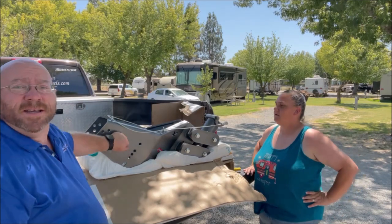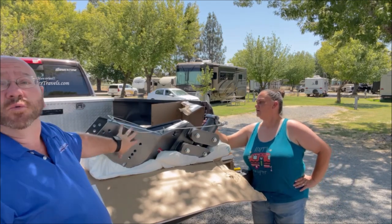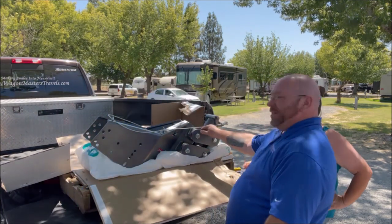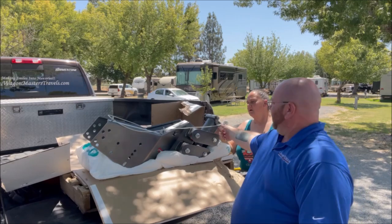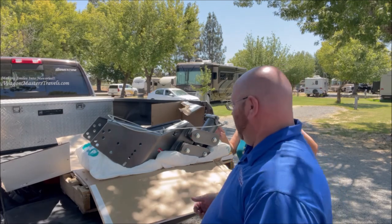First impression, this thing is thick. It is built really good. I like this powder coating. It's really thick on here. This is going to be durable for years to come. Big torsion brackets. We also got the auto hitch. It's a little bit easier so we don't have to crawl all the way in that bed when we're going to be taking it in and out.